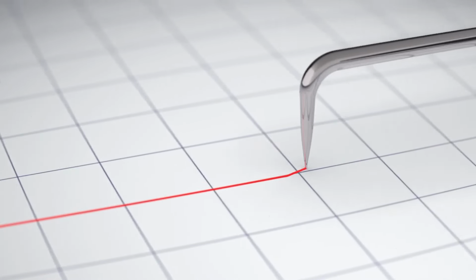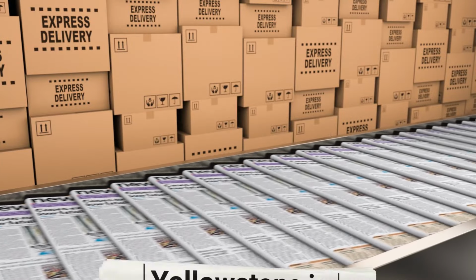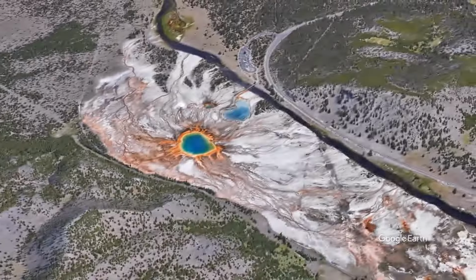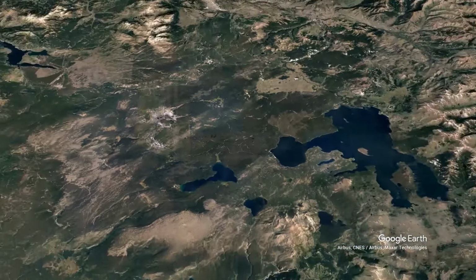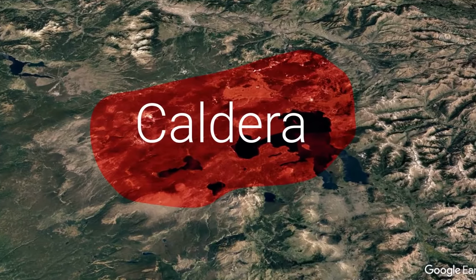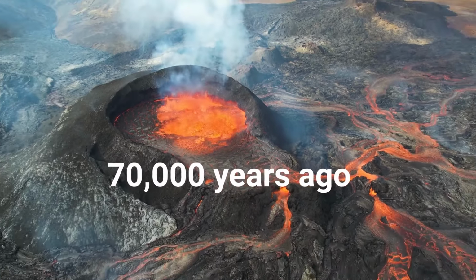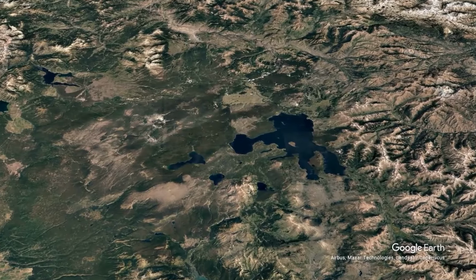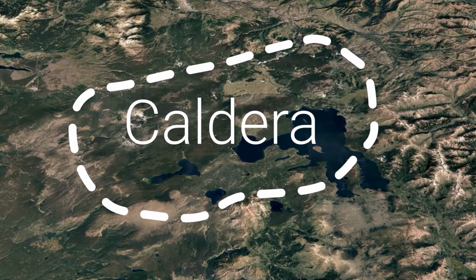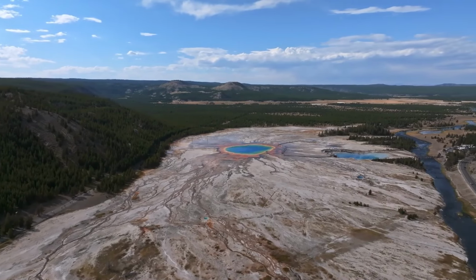In reality, predicting eruptions is a complex endeavor. We often encounter alarming headlines, such as, "Yellowstone is about to erupt." Should we take these claims seriously? Not really. Yes, Yellowstone sits atop an active supervolcano that has experienced 3 major explosive eruptions in the past 2.1 million years. The last eruption occurred approximately 70,000 years ago, with the most significant explosion taking place around 631,000 years ago, forming the massive Yellowstone caldera. Naturally, many people are curious about whether Yellowstone will erupt again and when that might happen.